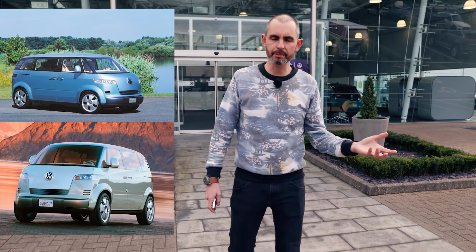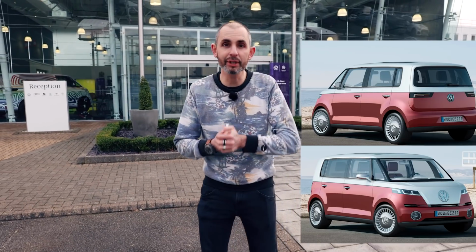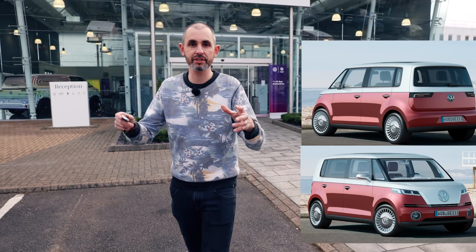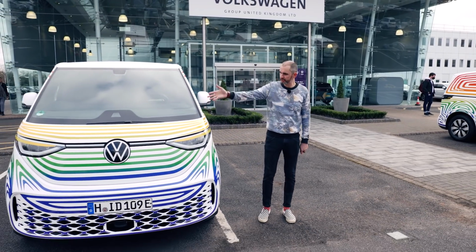20 years, I reckon I've been waiting for this moment. 20 years since Volkswagen brought out this carrot dangler of a concept, the VW Microbus, and then in 2011, the Bulli concept, all these concepts of a charismatic new version of the Type 2, the split screen van, the thing that everybody knows, the icon.